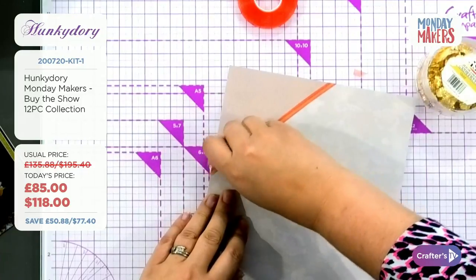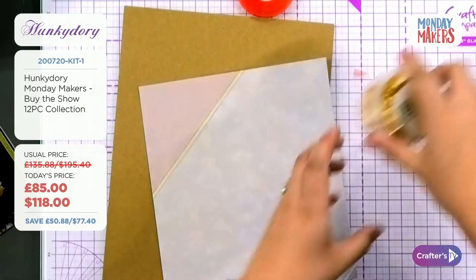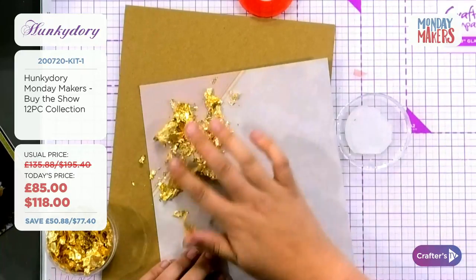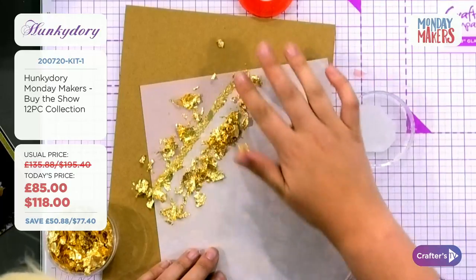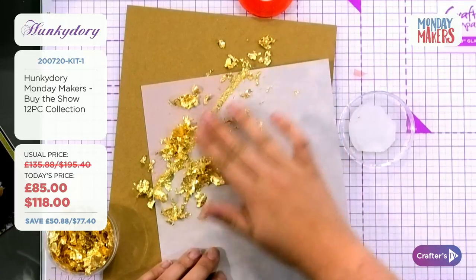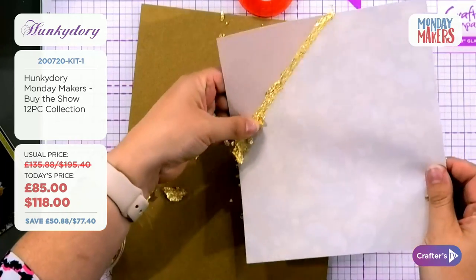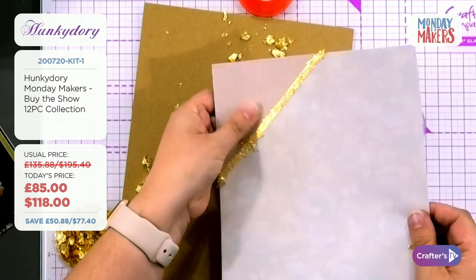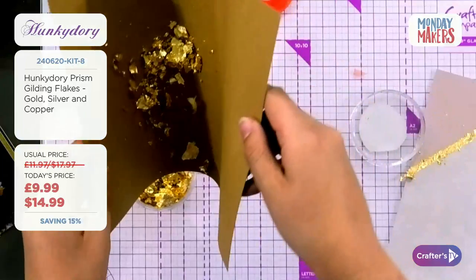Peel the backing off. And then what I'm going to do is just pop a little sheet of cardstock underneath so that I can easily clean this off. So I'll get the gold ones or whatever colour you want to do. I'm just going to pop them on and then ever so gently pop it over top of the sheet. And then if I just knock these off, that will just rub back into, because you don't need to use a lot of it, so we've used hardly any of them there. That is going to go back into our little jar so that we don't waste any.